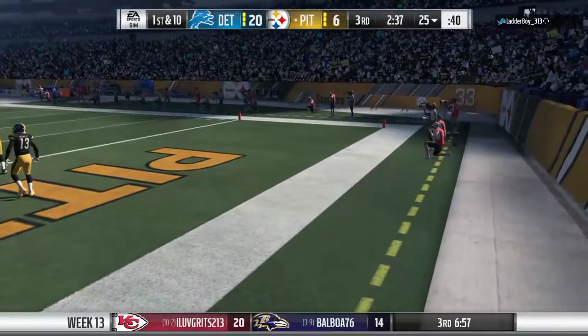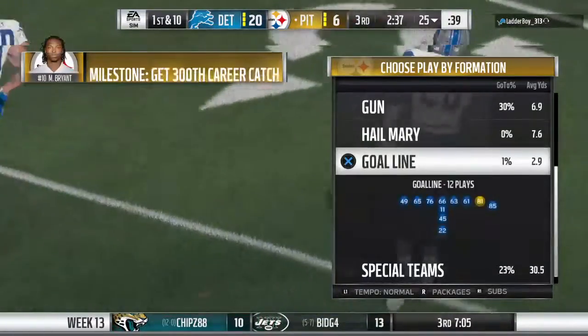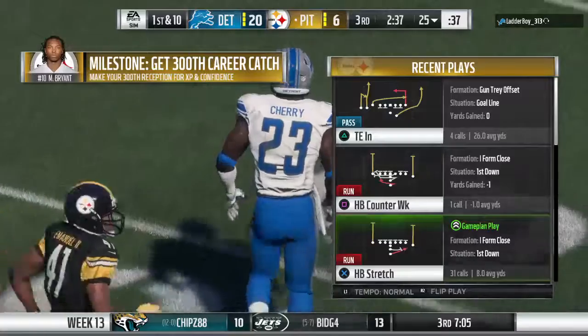And this will be a touchback as that sails over the end line. And the Steelers set to take the field.